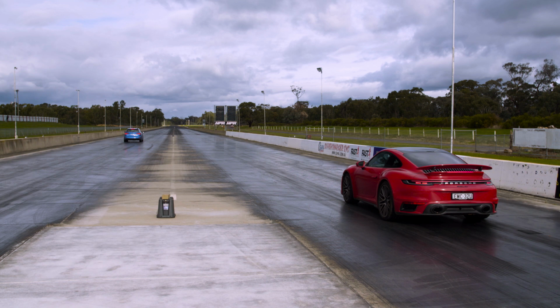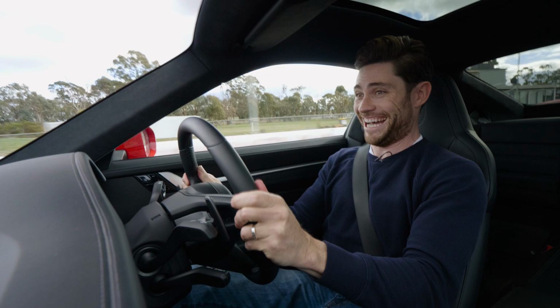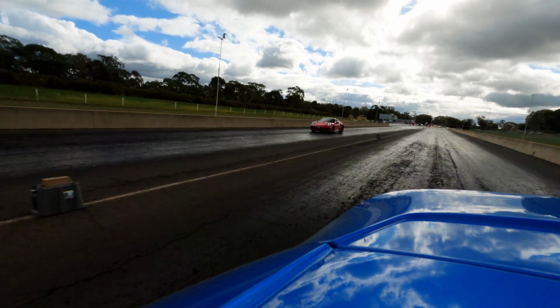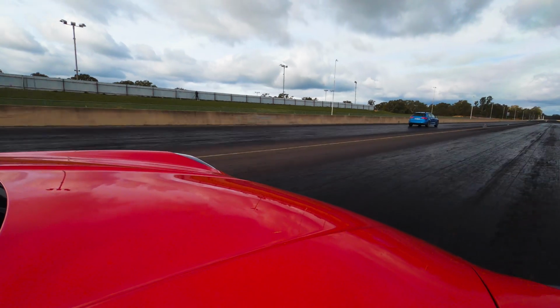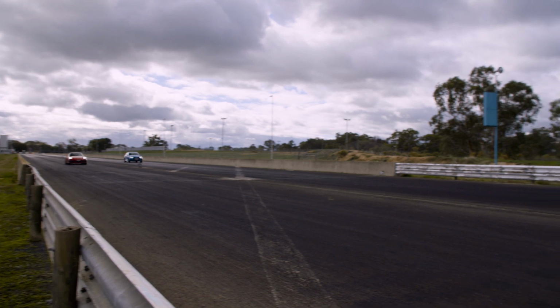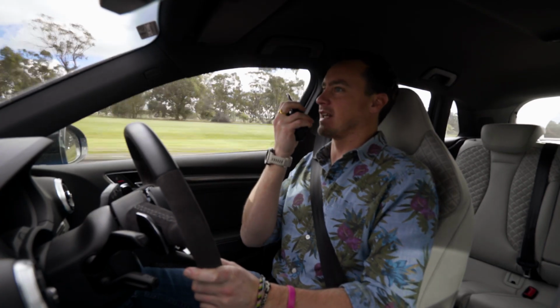Three, two, one, go! Oh, this car is so violent! Oh, that felt quick. The Porsche is gaining as always. Is it going to be quick enough? I don't believe it. I think it's going to go. Got him again. It's going to be close. He's just ahead again. I can't believe it. Whoa! This is officially ridiculous now.